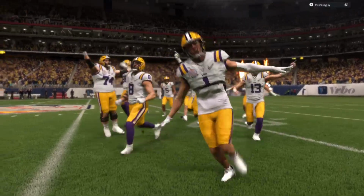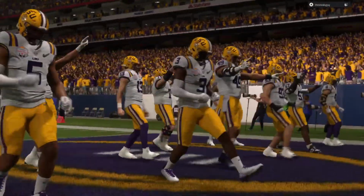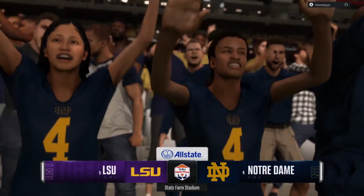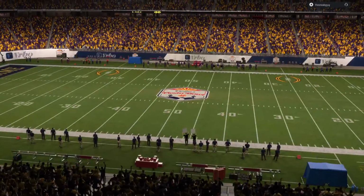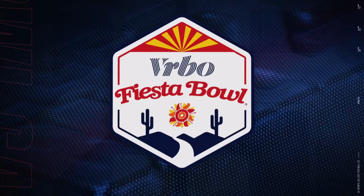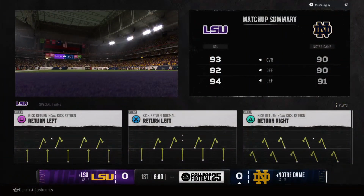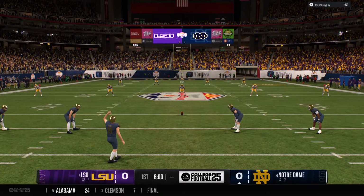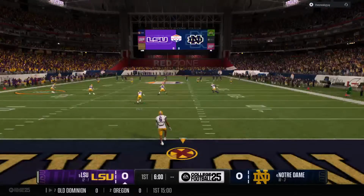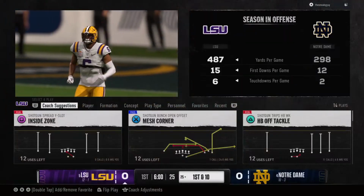CBS Sports College Football, I'm Chris Fowler, here in the booth with Kirk Herbstreit. And here we go, a college football playoff quarterfinal game. We'll see which team's going to be moving on. Kickoff team out there. We're ready to rumble for this college football playoff game. That one bounces through the end zone, so we'll start at the 25.